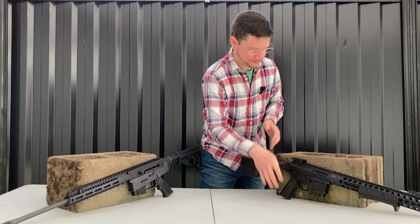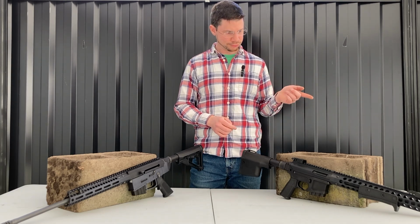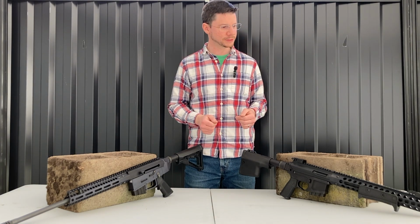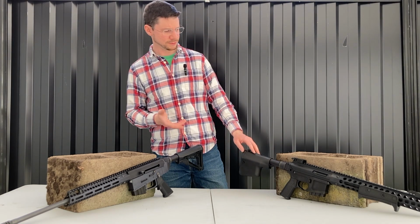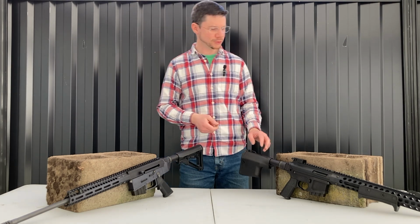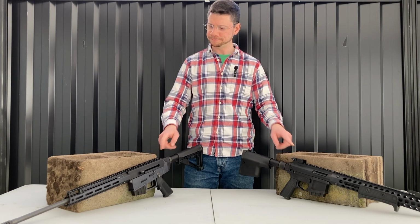It also shares some compatibility with your ARs. You can use your AR stocks, AR pistol grips. I suppose you could use an AR barrel. You would just have to plug the gas hole, because obviously there isn't a gas system in this, being a pump action, slide action, whatever you want to call it. Sights, I think some triggers, muzzle devices, stuff like that. This is also in .223/5.56. This one is a 1 in 8 twist. This one is a 1 in 7 twist. Just little minor differences there.